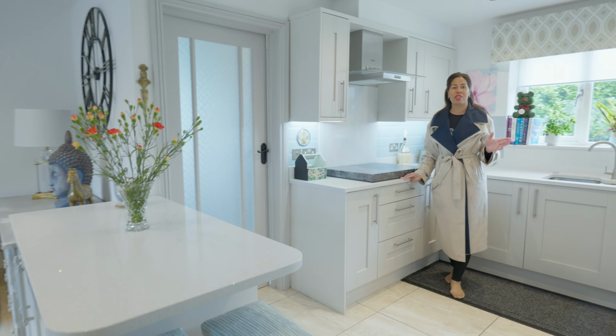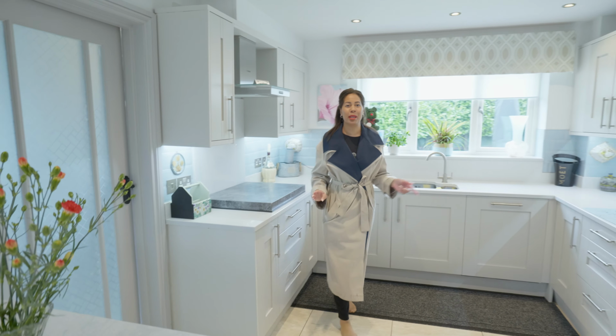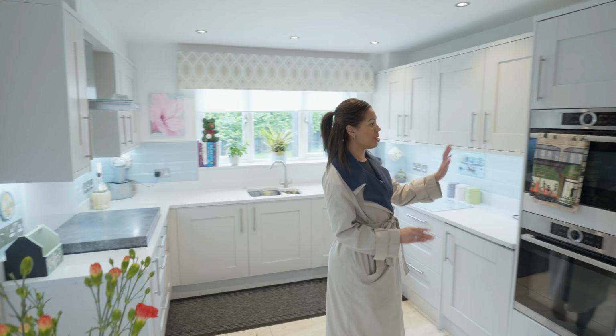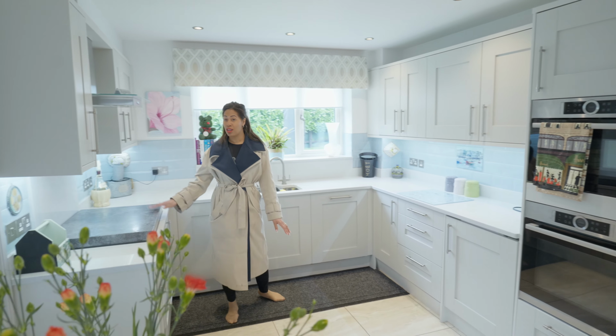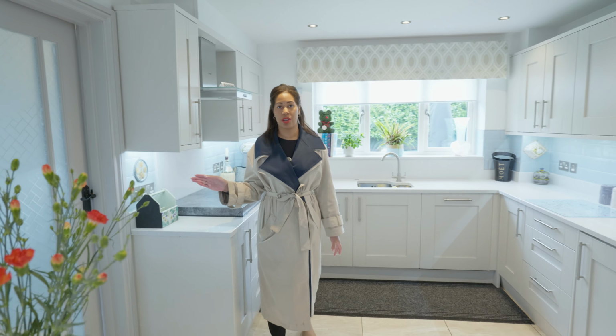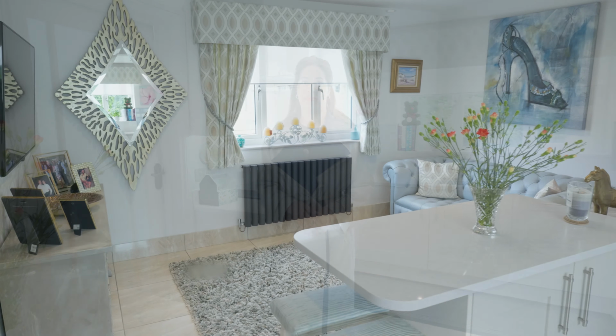You can see for yourself that this is a beautiful kitchen family room, complete with built-in appliances, including double oven, under-counter fridge, dishwasher, induction hob, and there are also further white goods to the utility room.